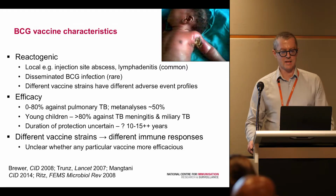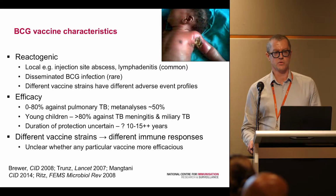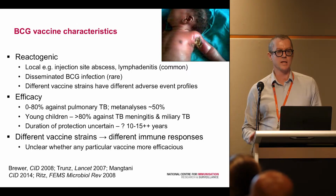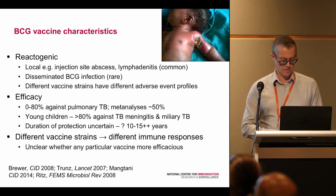And again, it's been documented that the different vaccine strains produce quite different immune responses. However, at this stage, it's unclear whether any particular vaccine strain is more effective.